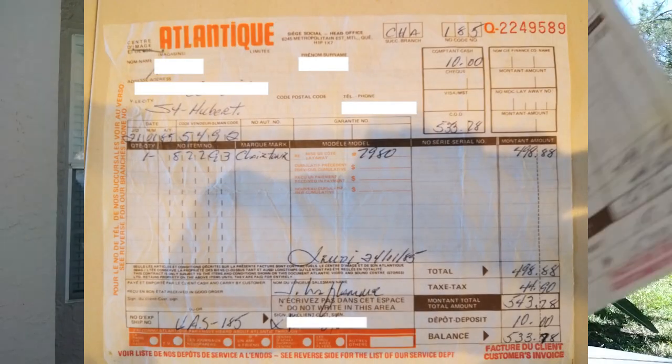So this receipt is for a Clairtone 7980 that was purchased in Quebec at Atlantic Video and Sound Center Stores Limited. And the purchaser paid a whopping $543.78 Canadian, which I think is around $380 today. I'm not sure what it would have been back then, but regardless, that's a lot. That was a lot of money back then. It's a lot of money now for a boombox. And it was purchased on January 21st of 1985.